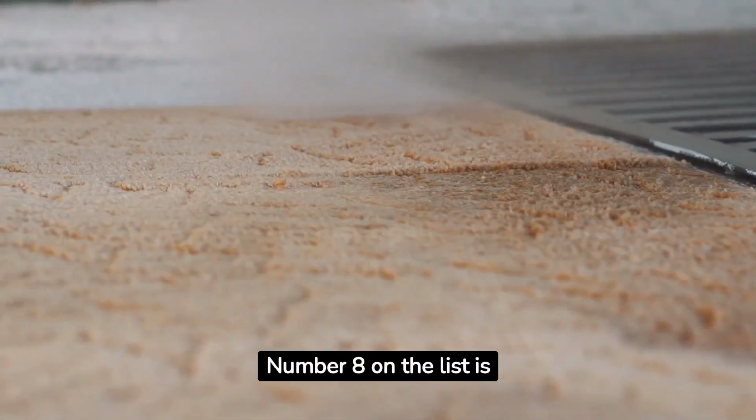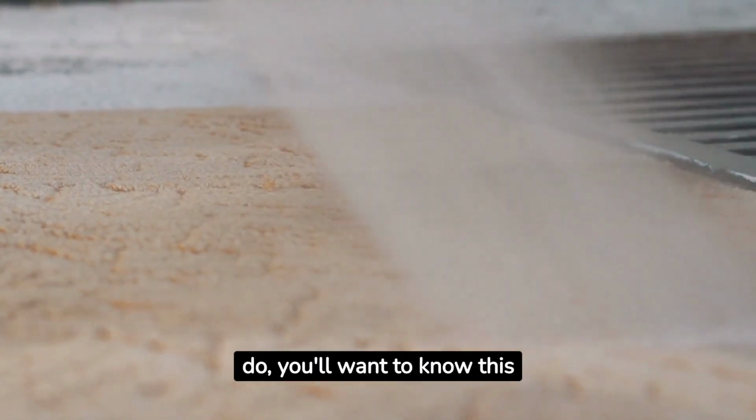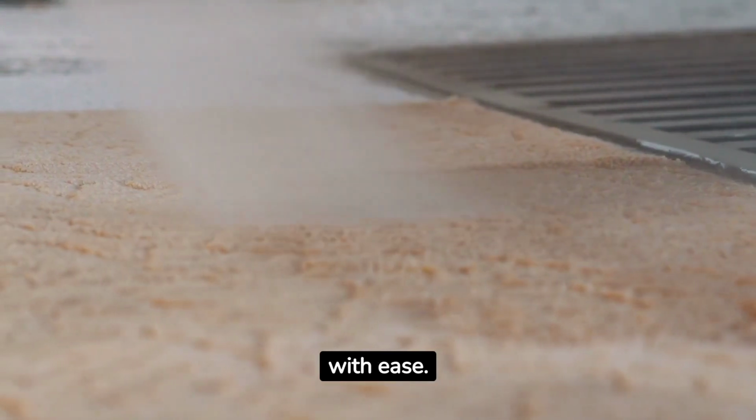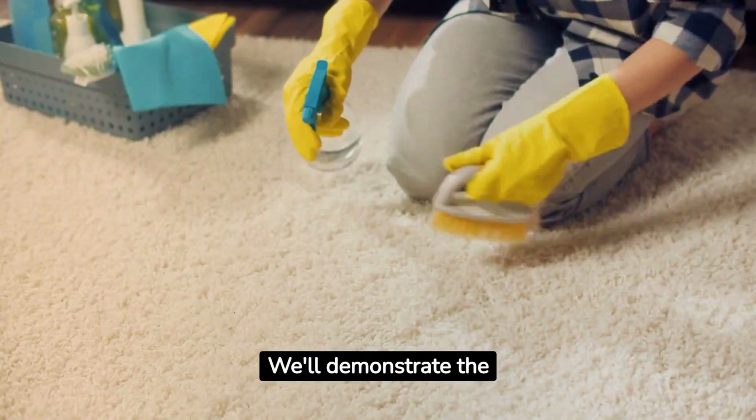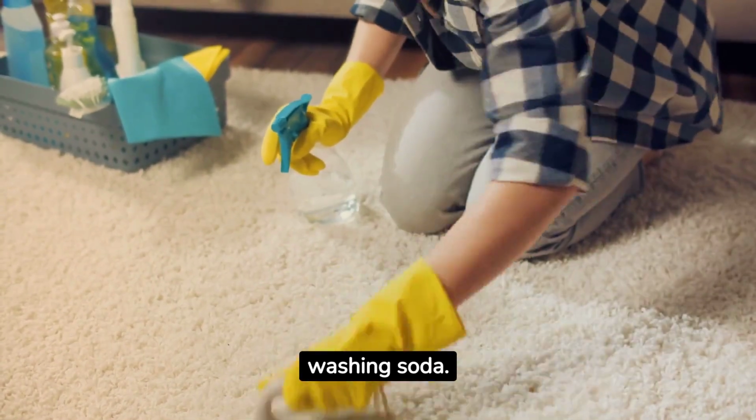Number 8 on the list is to remove carpet stains. Spills happen, and when they do, you'll want to know this trick to remove carpet stains with ease. We'll demonstrate the process on a stubborn carpet stain and reveal the magic of washing soda.